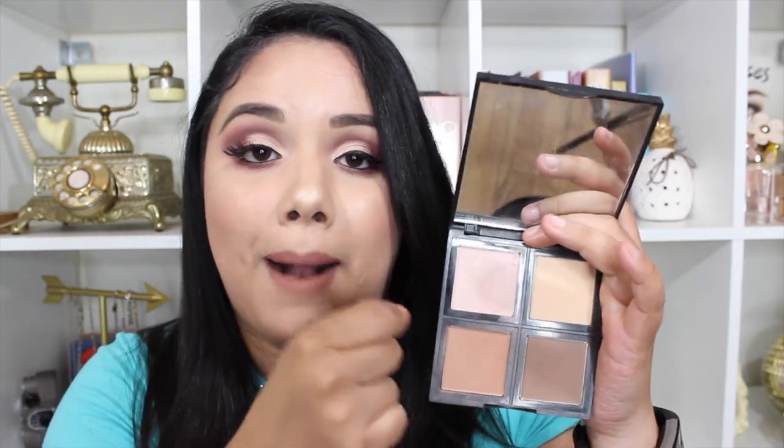The mirror is huge, and if you have their blushes or their other highlights, which I have. Oh, that was my highlight palette, that's right. I thought I had more bronzers, but I have a whole highlight palette from them. You can pop these out and customize to however you please, and just make your own palette.